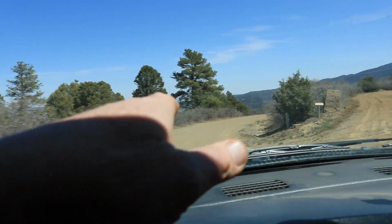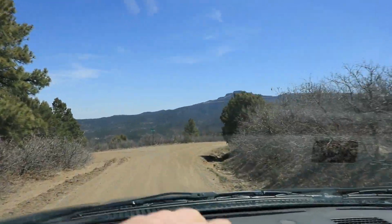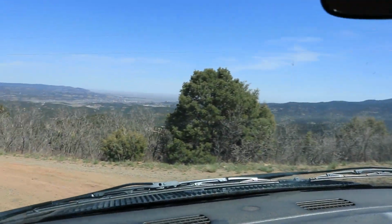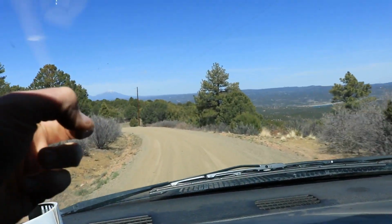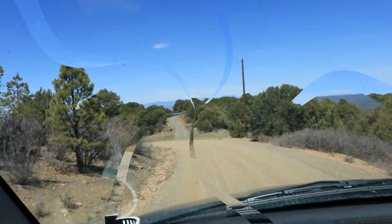So if you're coming, this is Owen Baldwin Parkway. This is, if you came from this direction, this is what you would see, and then you would take a left. We passed this. It's Mountain View Road. See Trinidad down there? Now just down here a little ways, the driveway for the property, about a quarter mile down here, we're going to be taking a right and driving up into the property.